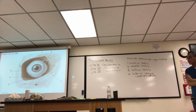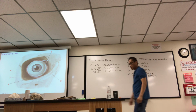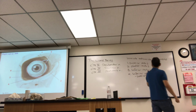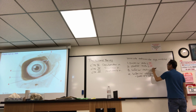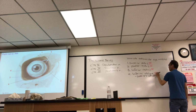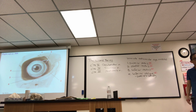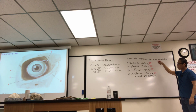Now these first four muscles are all innervated by the oculomotor nerve, cranial nerve 3. So know the innervation. 3, 3, 3, 3. This is voluntary muscle. Is that a somatic motor or a visceral motor function when you move your eyeballs? Somatic motor. Skeletal muscle, somatic motor. All right, so that's somatic motor function.